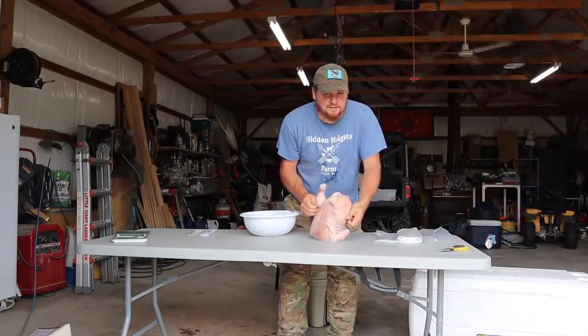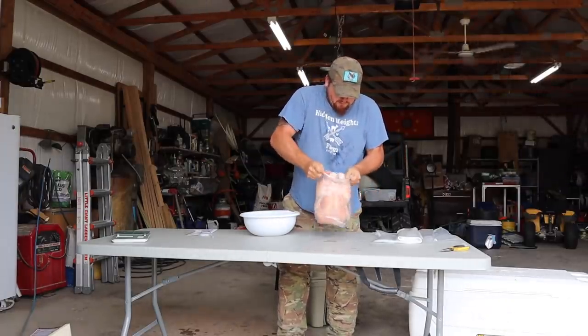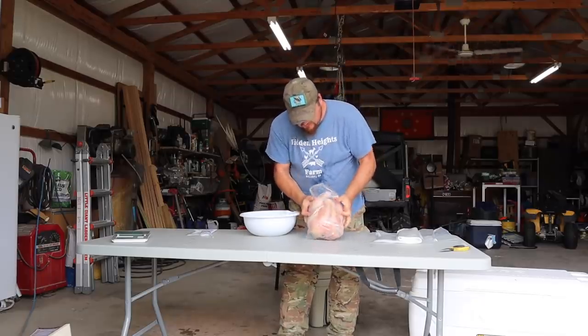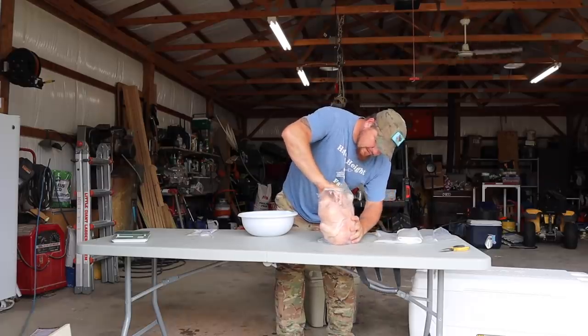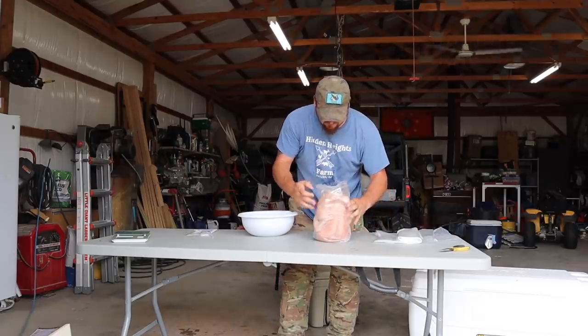And these birds do not have the necks on them at all. We cut all that off as well, so no extra weight there. Alright, so we got them in there. I don't know if it's perfectly straight.